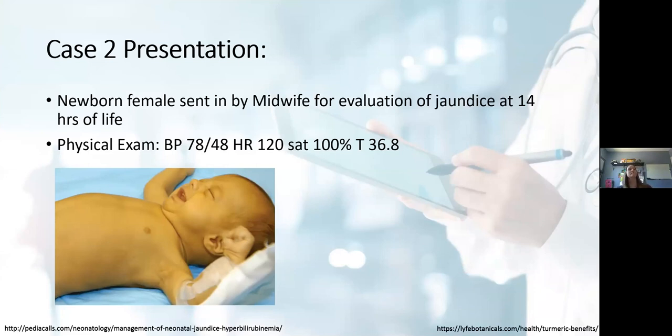Perfect. So I would ask, again, about prior history for any other babies or family history with related issues, and as far as the concern with the tuft of hair, whether there was appropriate prenatal vitamin supplementation. Yeah, perfect.